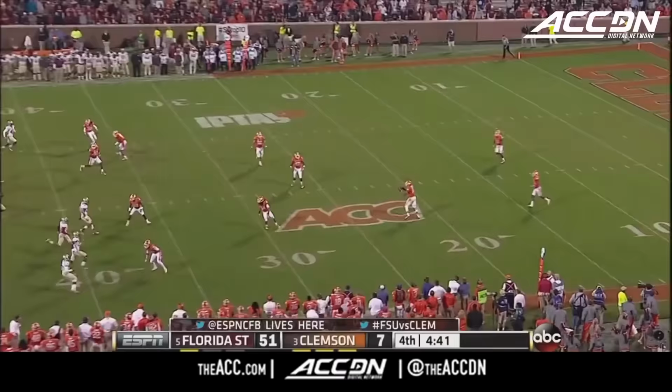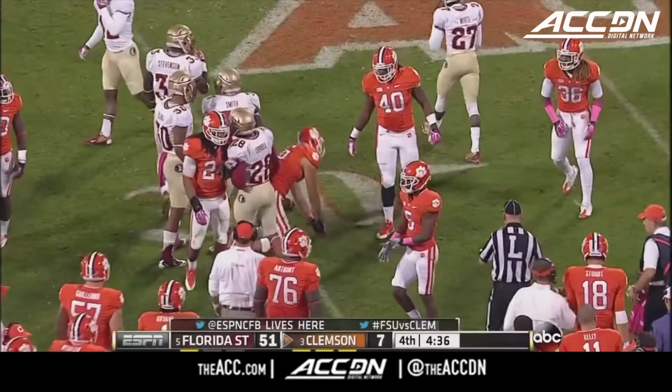Again fielded on the 20-yard line. They've kept the ball out of the hands of the speedsters, and that was Leggett again. And let's check in with Robert Flores.